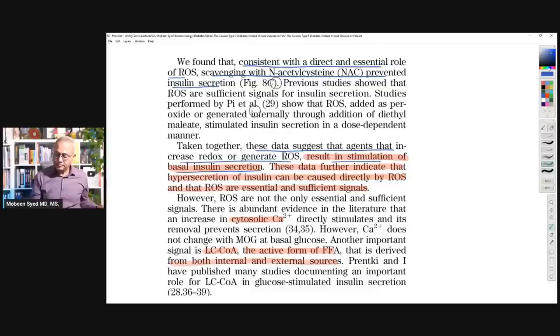Then taken together, she gives some more evidence. Then she says, taken together, these data suggest that agents that increase redox or generate ROS, reactive oxygen species, not the person ROS, result in stimulation of basal insulin secretion. These data further indicate that hypersecretion of insulin can be caused directly by ROS, and that ROS are an essential and sufficient signal. This is the key statement again. ROS, reactive oxygen species, by themselves are essential and sufficient to cause insulin secretion.